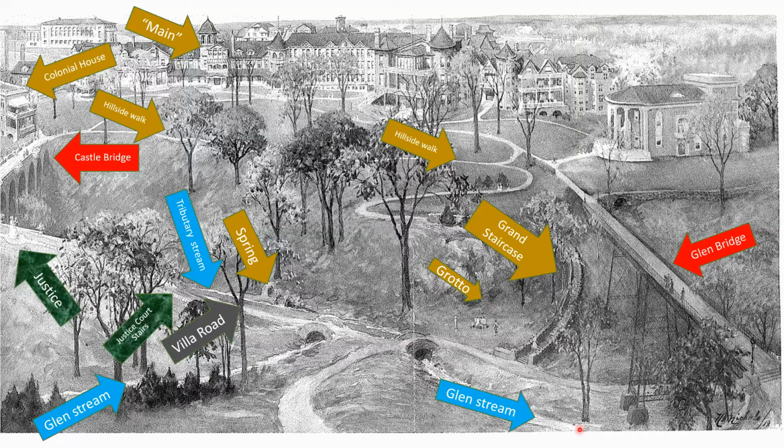Now, another important feature that's still there today, and of course has been there for thousands of years, is the stream, because the Glen was really created by the water flow through these streams. There's the main stream that we've been calling the Glen Stream that presently leads from up near I-495 and continues down through the Glen, ultimately reaching Rock Creek. Then there's a smaller tributary stream that still runs today along Hume Drive past the spring, joins with the main Glen Stream to continue down to Rock Creek.